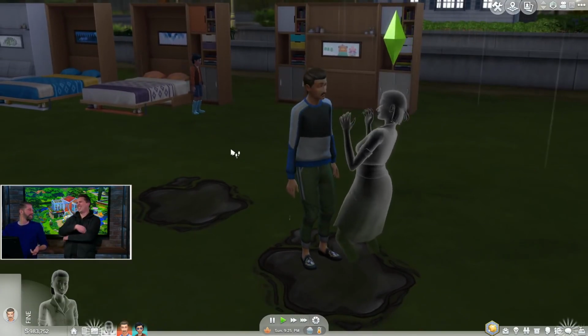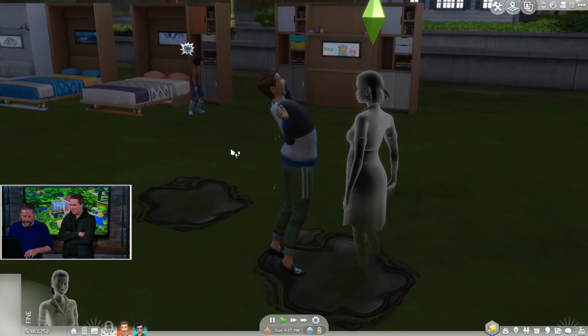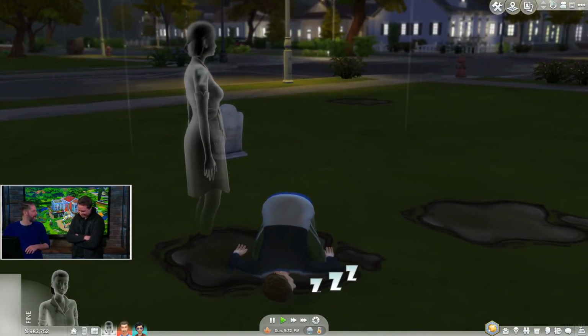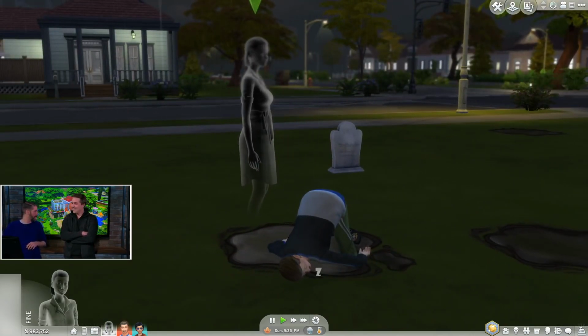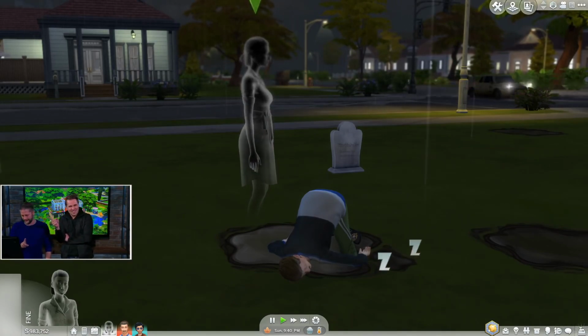So they can sap a little bit of energy from their targets. They'll give you constant PSAs about the dangers of beds. As you said, public service announcements of the dangers of bed, which is definitely a little challenging when you've got that sleepy Sim that just wants to pass out, and this ghost will prevent that. This is the wild card.